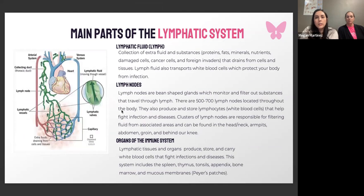So I wanted to summarize the main parts of the lymphatic system. So we have lymphatic fluid, which I mentioned earlier is just that collection of extra fluid from our body's tissues. And it's made up of proteins, fats, minerals, nutrients, damaged cells. It can also be cancer and other foreign invaders. And it also plays a key role in transporting white blood cells, which help protect our body from infection.